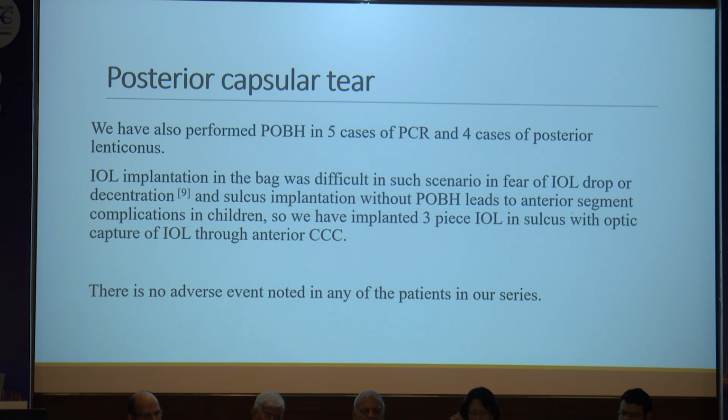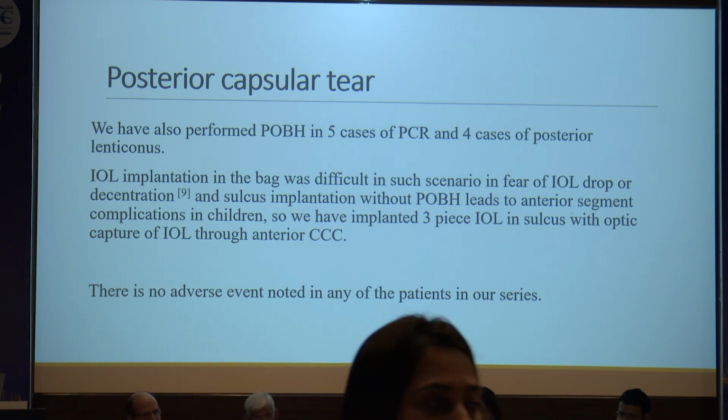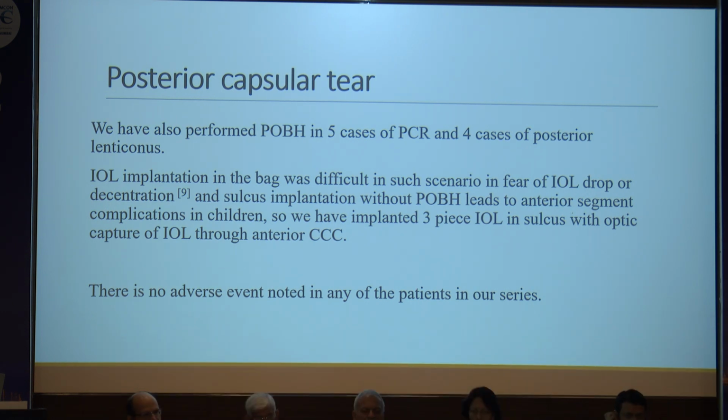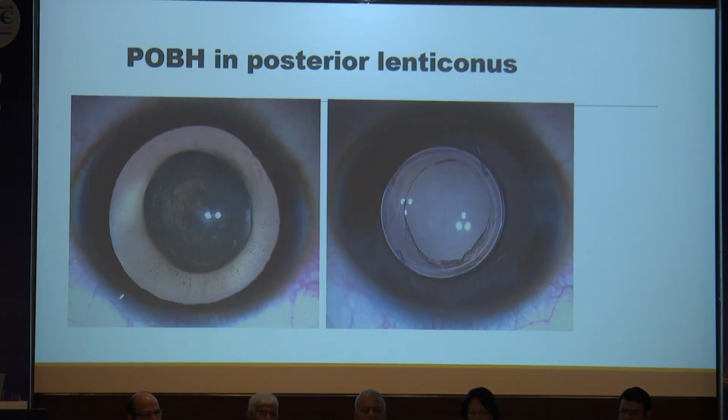We have also performed POBH in 5 cases of PCR and 4 cases of posterior lenticonus. IOL implantation in the bag was difficult in such scenarios for fear of IOL drop or decentration, and sulcus implantation without POBH leads to anterior segment complications. So we implanted a 3-piece IOL in the sulcus with optic capture of the IOL through the anterior CCC. This is the POBH in pre-existing PCR. This is the POBH in a case of posterior lenticonus.